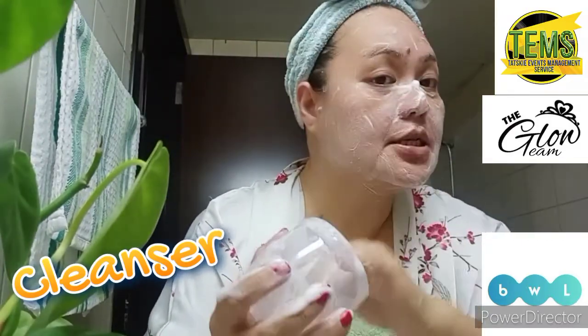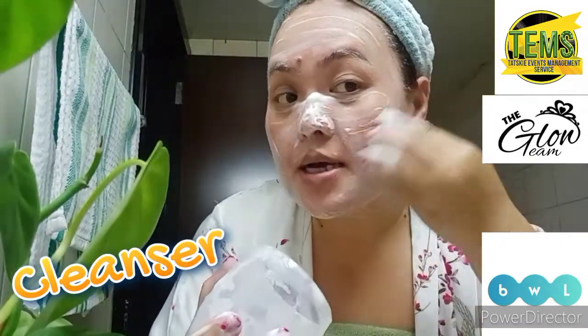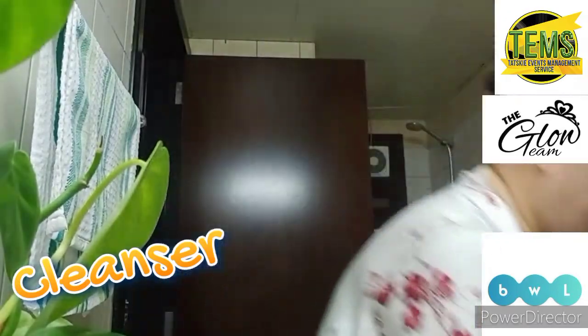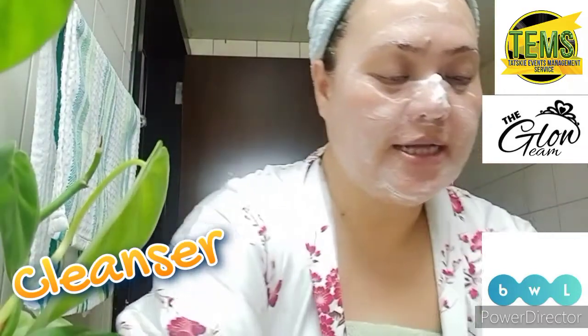Mga beshi, super nice. Isn't it? So, that's the application of the cleanser. This is the first stage of the procedure. Then, okay, like that. After that, we will now rinse it off.